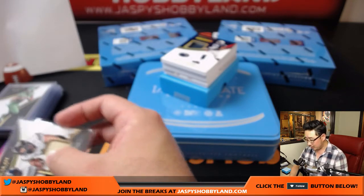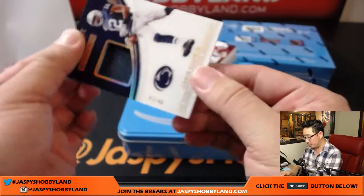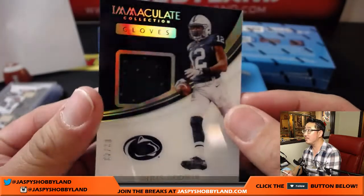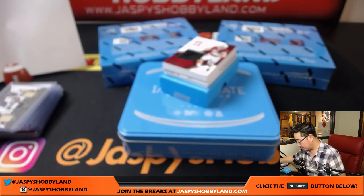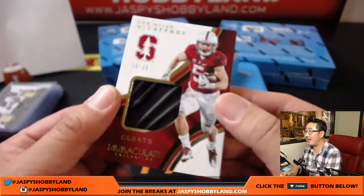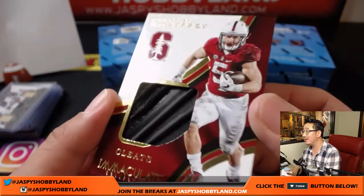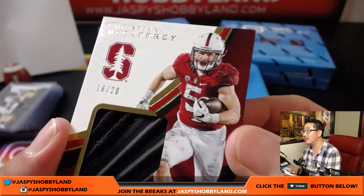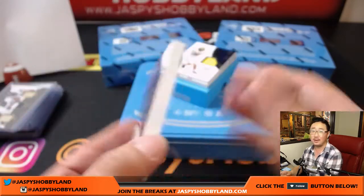Chris Godwin coming up. Piece of his gloves. And that'll be for number two. 2 out of 48 on the Godwin. Nice. That goes to Gordon. And the big one here, wow, was Christian McCaffrey's cleat. 16 out of 20. That is pretty awesome. Number six is Dakota. That is strong.